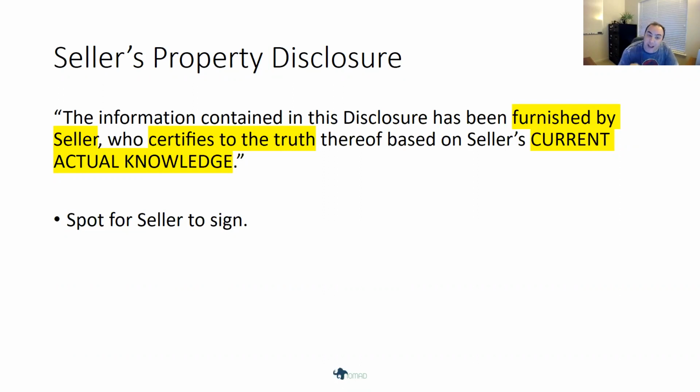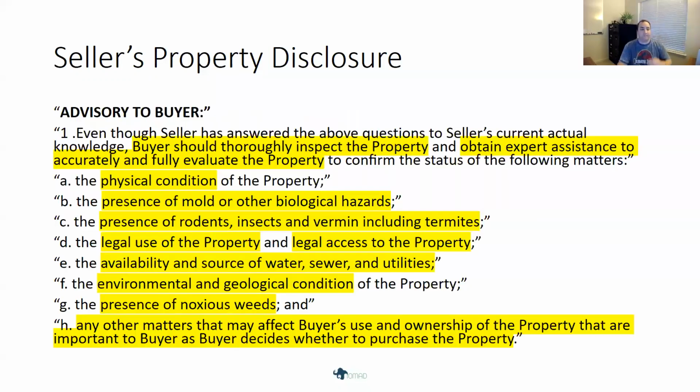Who certifies to the truth thereof based on seller's current actual knowledge. So basically saying the seller is providing you this information, they're saying it's true, and it is based on the seller's current actual knowledge. And there's a spot on there for the seller to sign. Now, at the bottom, there's an advisory to buyers. Might be important. Let's read what the advisory to the buyer is.